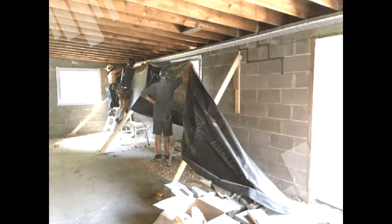So this picture is showing how we are tying in an air barrier into that system, but it's also showing the concrete block wall bare, because that whole wall got covered in this insulative plaster, which then became our air barrier but was also vapor permeable.